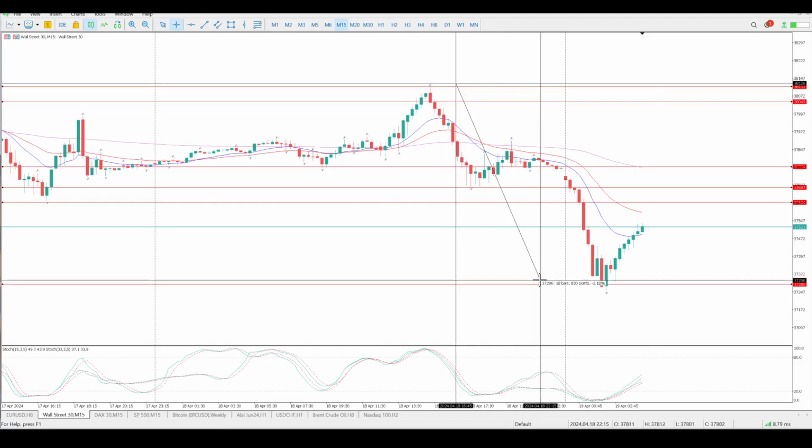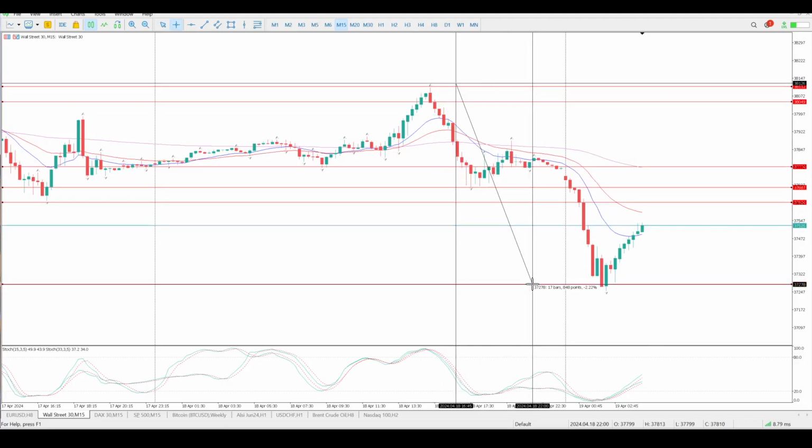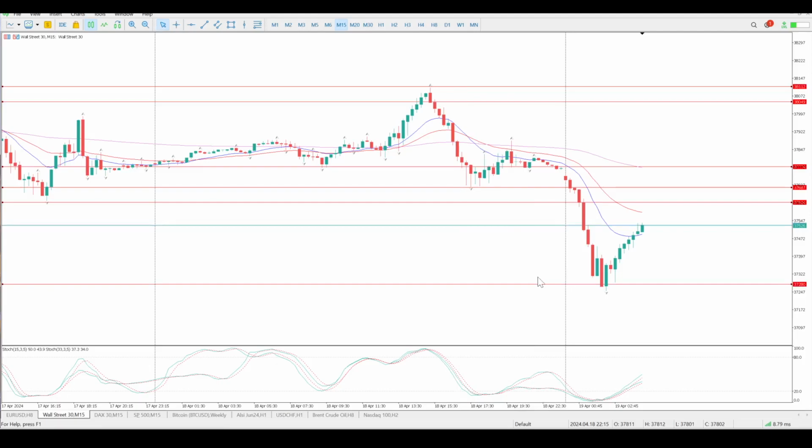But that's a 2% swing on the market, just based on missiles being fired. Okay, anyway, that's my view for today. Really sitting on the side, not going to be bothered with this. We will pick it up on Monday.